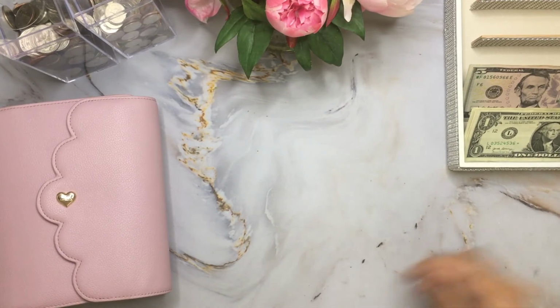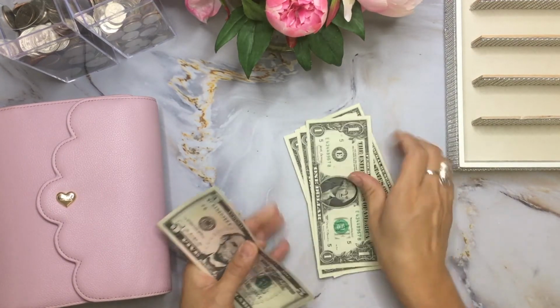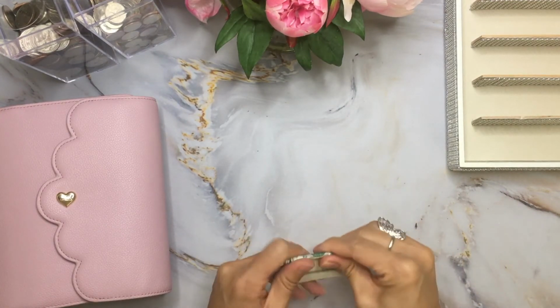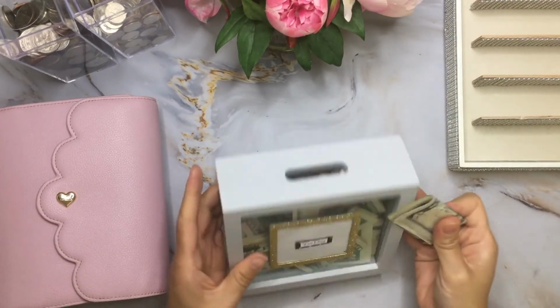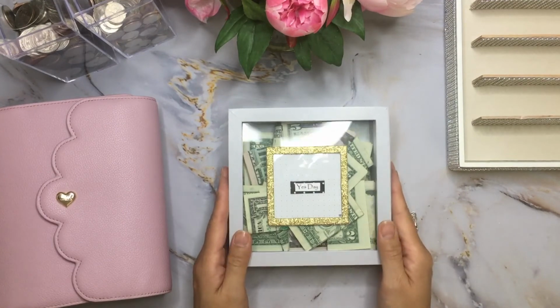And so now, let's see how much money I have left remaining. 1, 2, 3, 4, 5, 10, 15. So the remaining $15, what I'm going to do with this is I'm just going to go back to our Yes Day again. And I'm going to go ahead and put that extra $15 remaining and stuff it into our little family Yes Day box.